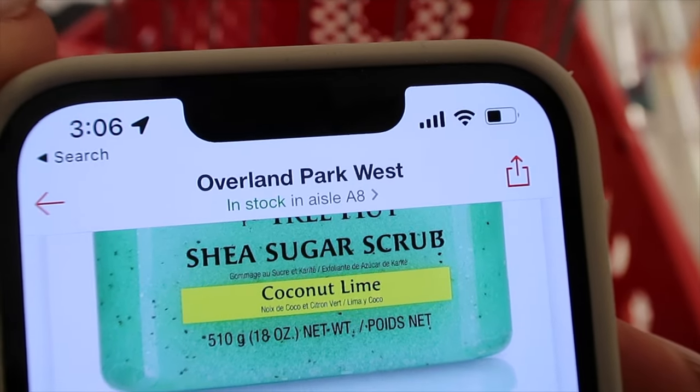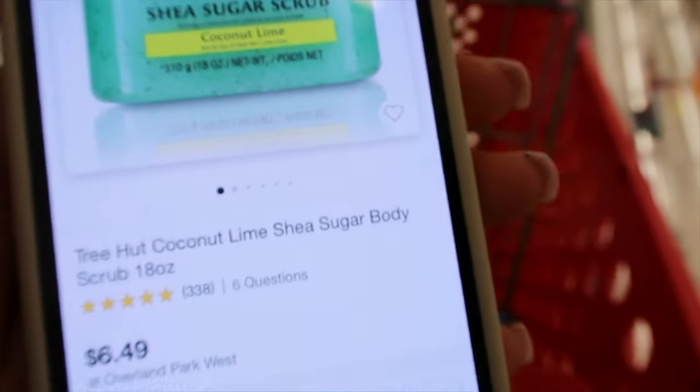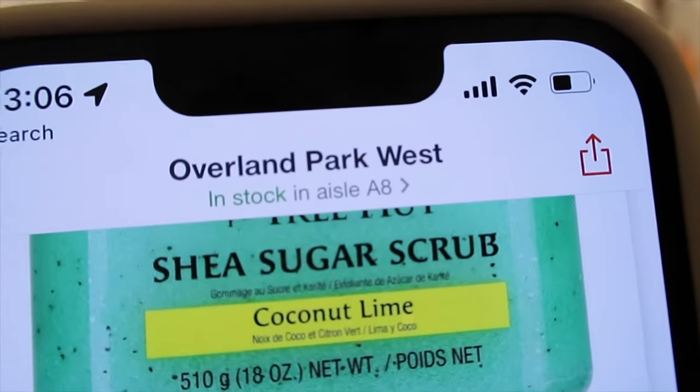Yeah, just a quick little gem. If you are looking for something in Target and you just cannot find it, just type it in the app and it'll tell you what aisle it's at. So yeah, I don't know if I was the only one that knew that. I wanted to share it with y'all just in case y'all did not know.